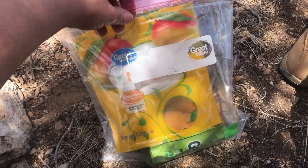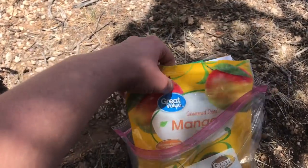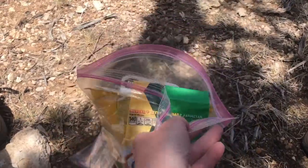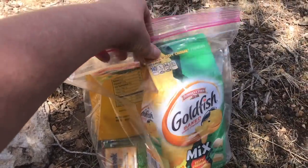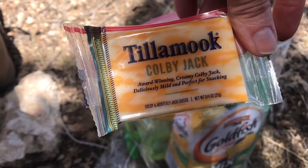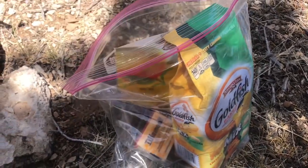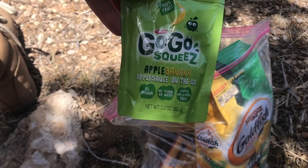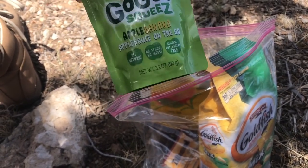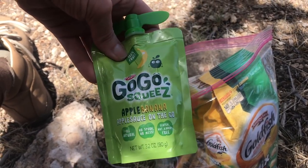I want to see what I brought for my snacks today. I brought some dried mangoes. These are so stinking good. I love those. I got some goldfish. And these are not the goldfish that had the ants in them, FYI. And then some cheese. These are good when you're kind of feeling low on energy and protein. I like the cheese. And a go-go squeeze. These are awesome. I don't know why they didn't invent these sooner. It's not that hard of a deal. Just put a lid on it and squeeze it.